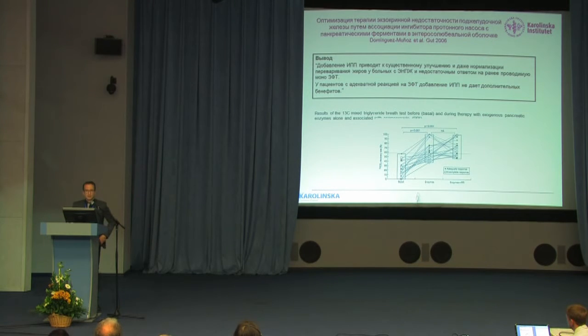So either we can double the dose, or we can combine the enzymes with the PPI. There's also a study asking whether maybe all the patients getting enzymes should get a combination with PPI. But it's again a study from Spain, and it has shown that only the patients who are not responding to the enzyme replacement therapy have a benefit if we combine it with PPI. So not all our patients getting enzymes need a PPI.